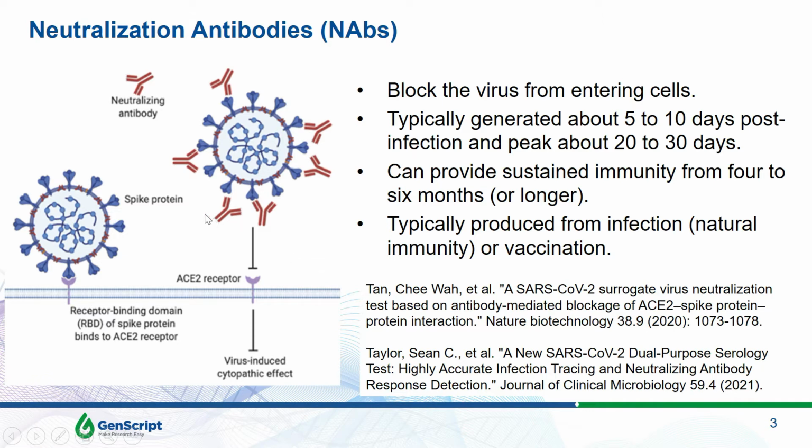So these specific NABs block the virus from binding. There are lots of antibodies generated, but only a subset of them, which are neutralizing, essentially neutralize the virus, prevent it from binding to the ACE2 receptor, and therefore from replicating in the cells. So these are the antibodies that are really important in an immune response.